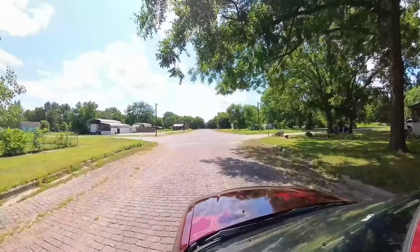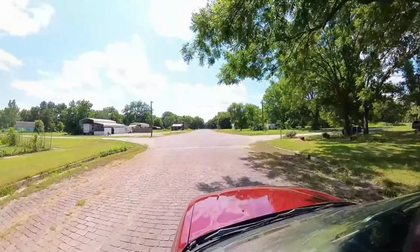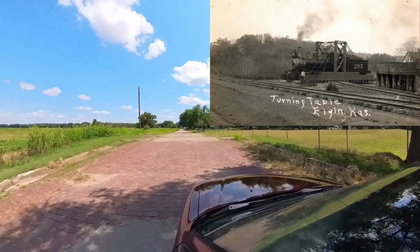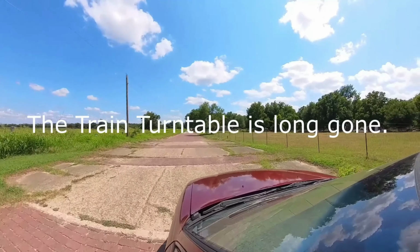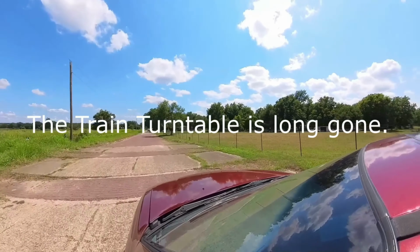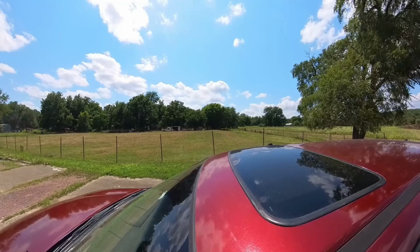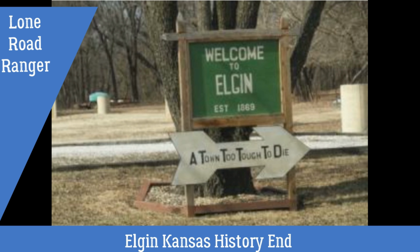Notice too that almost every street has concrete curbs and gutters. These are the railroad tracks. You can still see the road bed or the railroad bed where the tracks used to be. It's been a long, long time ago, but they're still there. The town too tough to die. The decline of Elgin is undisputed.